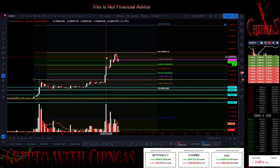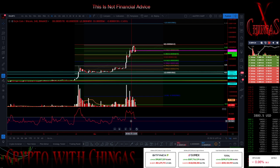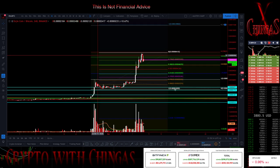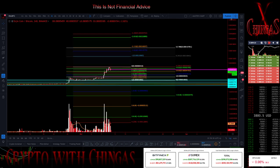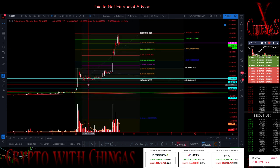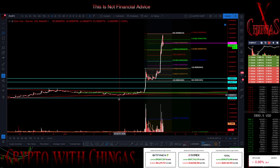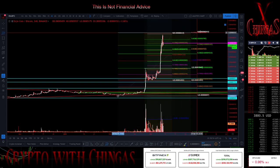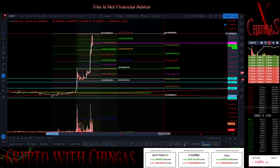Now, is the engine exhausted? I kind of doubt it. It may need to cool off a bit, which is totally fine. But as far as being done, I don't think so. Let's look at one more thing. Let's look at the overall bottom of at least the current move, which is this, to the overall, this guy right here.